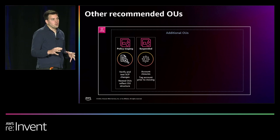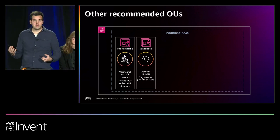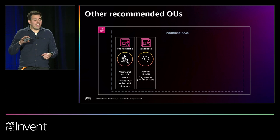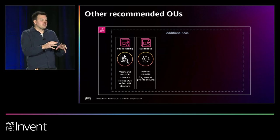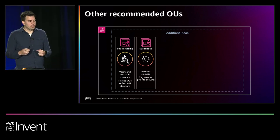The suspended OU is where accounts sit before they're deleted. So when you have accounts that need to be decommissioned, that are no longer in use, and you're not at the point where you wanna delete them yet, you can add them to the suspended OU, then create a policy that maybe limits any AWS action there. And that just gives you a place to safely host those decommissioned accounts before you delete them.